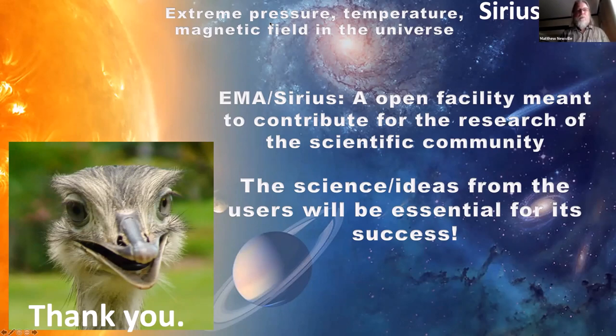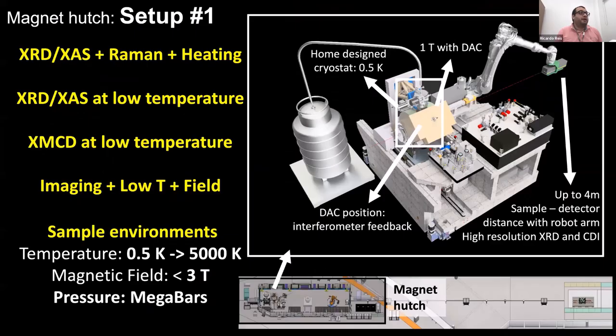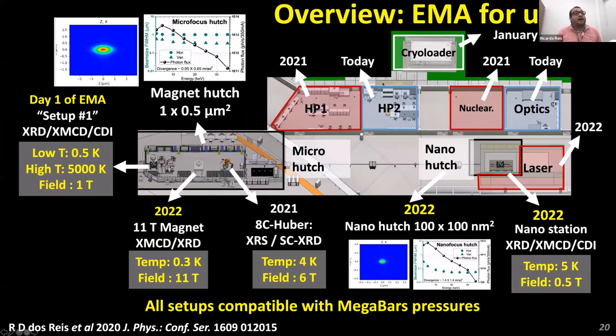I think you scrolled through some stuff for ancillary labs and ancillary measurements, and I may have missed it, but is there a gas loading system to get hydrostatic pressures? We actually have a gas loading and a cryo loader. So we have a gas loading for loading helium and neon, and we have a cryo loader to deal with hydrogen.